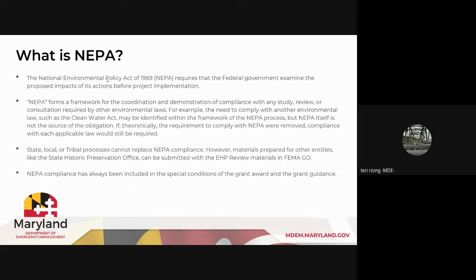And NEPA compliance has always been included in the special conditions of the grant award and the grant guidance. So it's been around for a while. A lot of times people aren't aware of it because they don't necessarily know that it's NEPA, but NEPA is really that framework that governs this entire process.